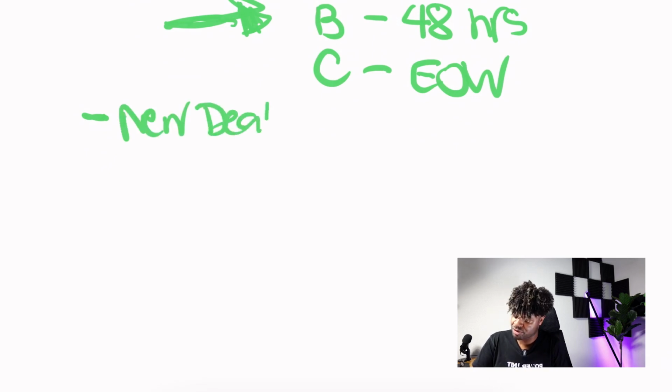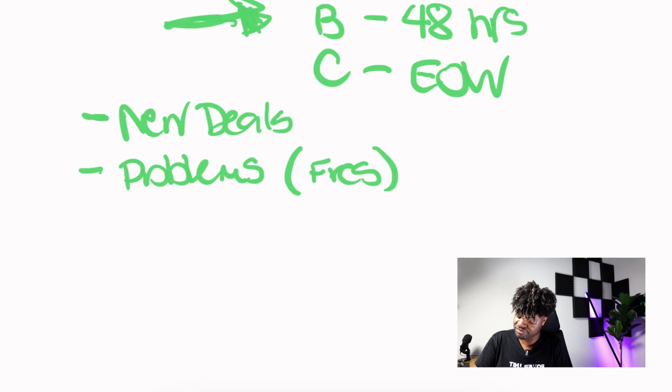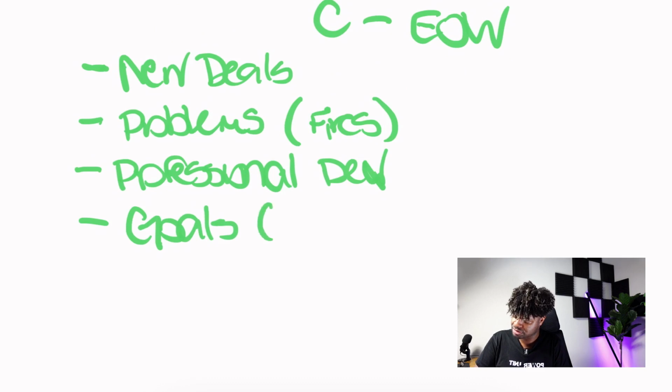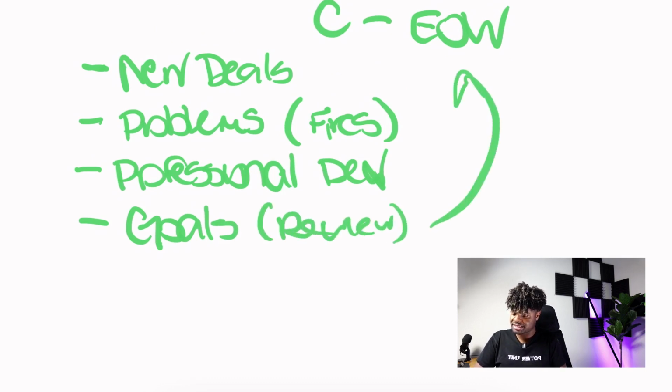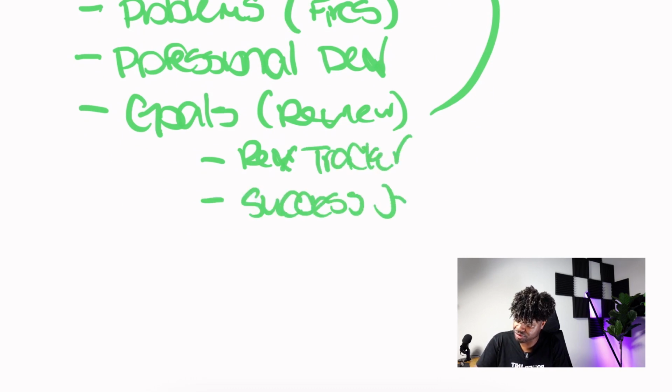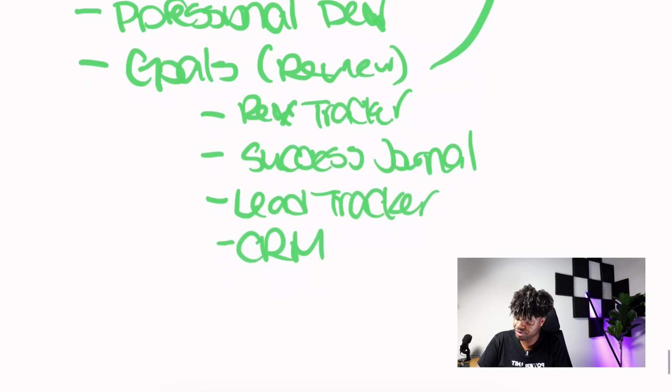You're going to go over your new deals, your problems, or as we call them in real estate, fires, your professional development, and then your goals. And this is more so a review. Where are we at? That way we can put this together. When we're looking at the goals, of course, it's the revenue tracker. It's also the success journal. It's your lead tracker, and it's your CRM for your marketing.